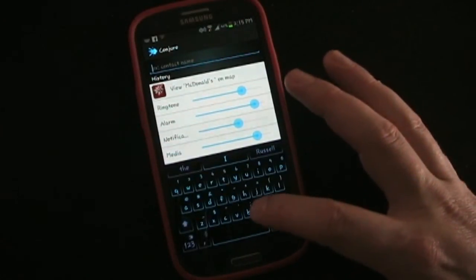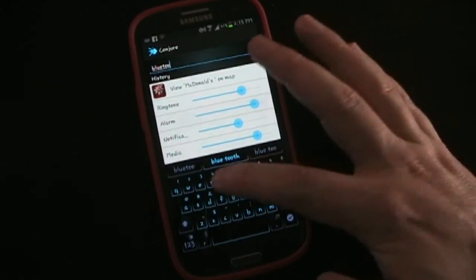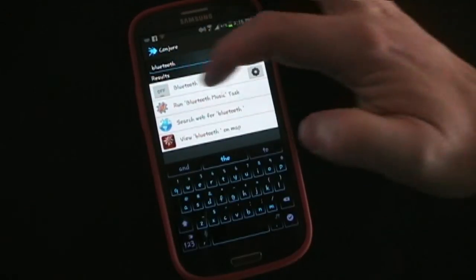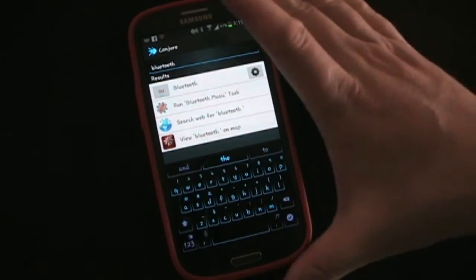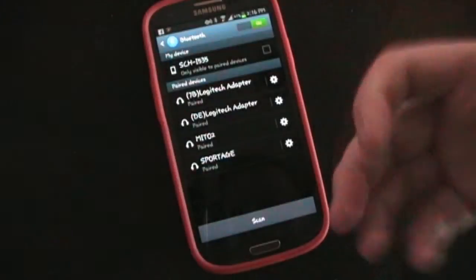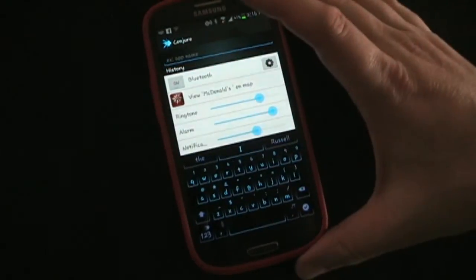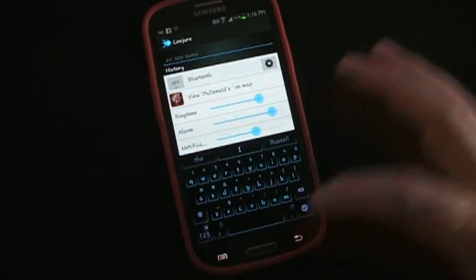So if I wanted to go to Bluetooth settings because I wanted to turn it on or off, right there, and I can turn it on right within the app. I don't even have to go into settings. I just click the on button and you can see in my notification bar my Bluetooth is now on. Or you can hit the settings button and it'll take you into the actual settings. So you can do that too if you want. But anyway, that's pretty much it, and that's what it does.